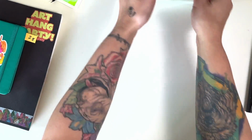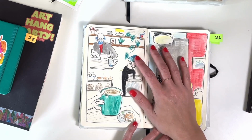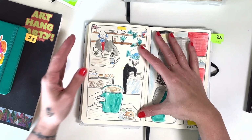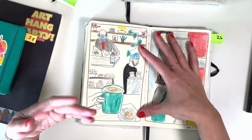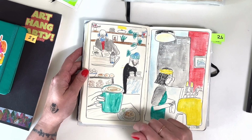And then on the 23rd, I did another solo, not part of Art Hang Party, build a cafe scene. I found this one a lot harder because on the Art Hang Party, I had pre-selected the references. But this one I was just going, okay, let's do the coffee, let's do the food, let's do this, through that Pinterest board. Still works, but I found it a little bit harder not to have pre-planned out my individual pieces.